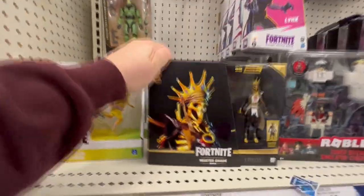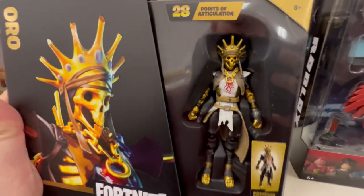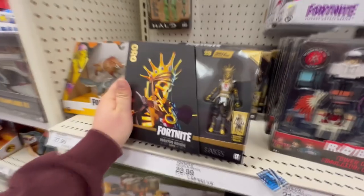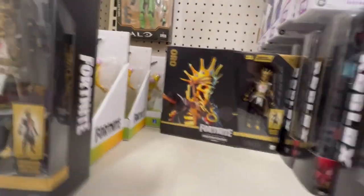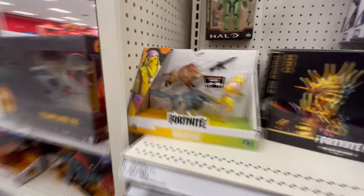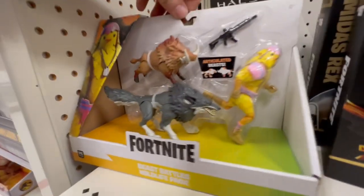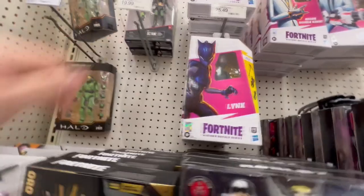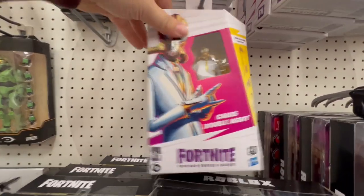This is awesome. Look at this. They've got some Fortnite action figures. Master Grade Series. Oro. Look at him. That is so awesome and detailed. I like that a lot. And they've got a couple of them here. Midas Rex. There's another Oro. Those must be the main ones that they have. Yeah, just Oro and Midas Rex so far. But then they've also got this Beast Battles Wildlife Pack. They've got this chicken guy right here and a couple of beasts. Here's the Lynx. This is the Victory Royale series. Chaos Double Agent.